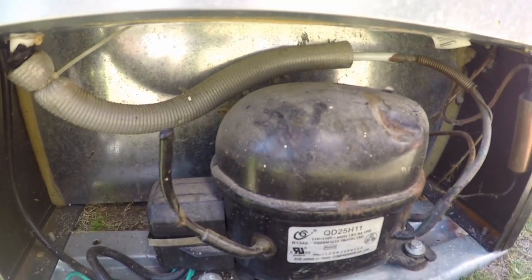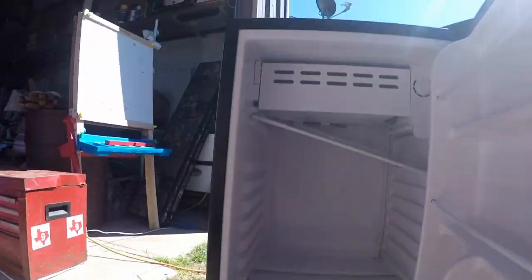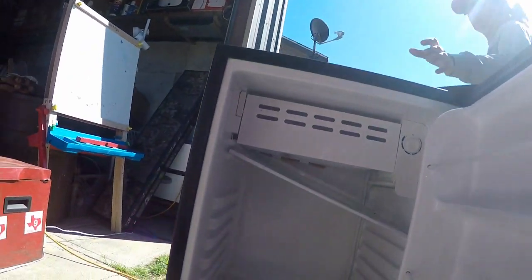I'm not sure if you can hear it or not, but the compressor kicked on. I think it might work. So we'll leave it plugged in for a little bit and test it out. It needs to be cleaned a little bit, but it might work. We'll see.